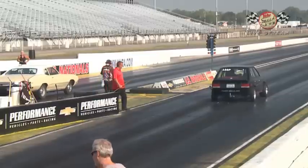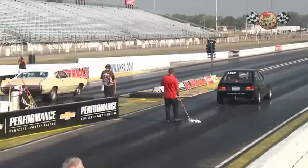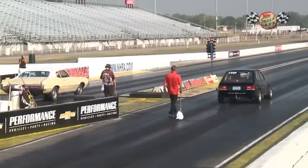And here comes Scott Smith back up the return road in that great-looking 1979 Malibu. That thing is vicious, and I'm sure he will be back out on the racetrack again.